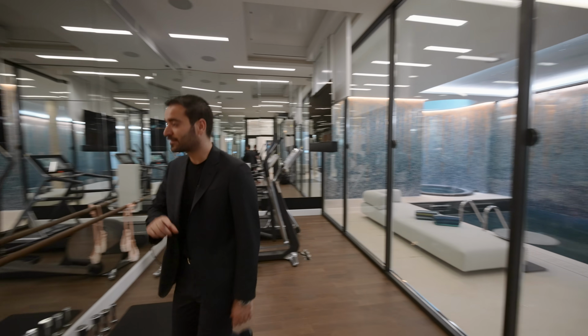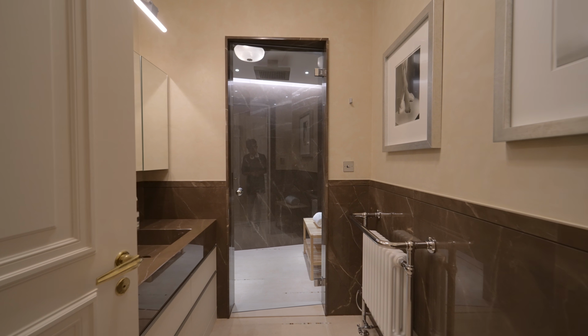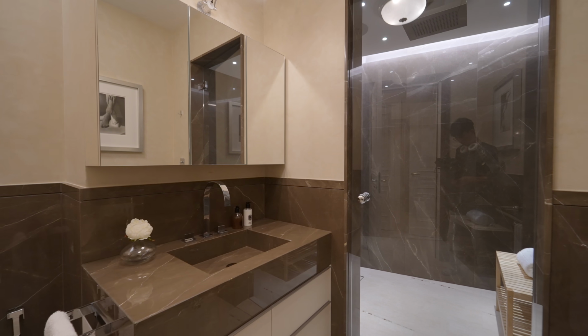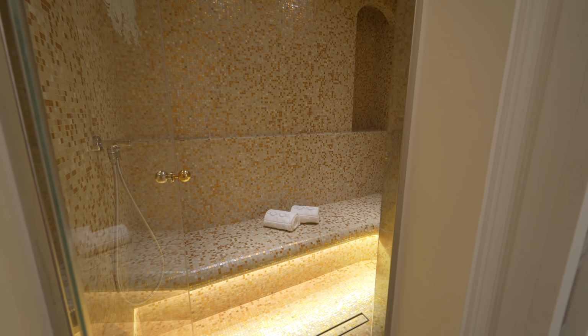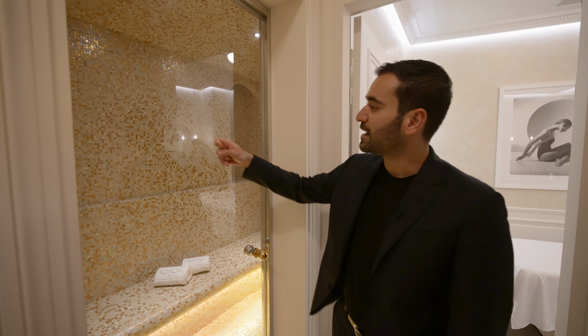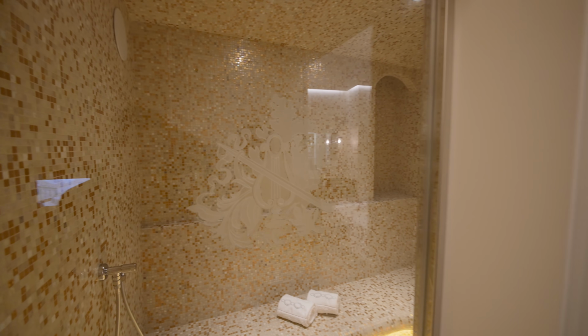Now, it doesn't end here either. We go through this hallway. On my right hand side, we have a beautiful bathroom with a walk-in shower, rain head above, vanity design. And continuing our tour, we have this door opening up to your steam room, clad with mosaic throughout, chrome fixtures, and they even have the branding of the estate on the glass here.